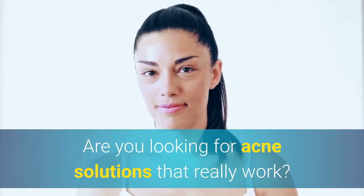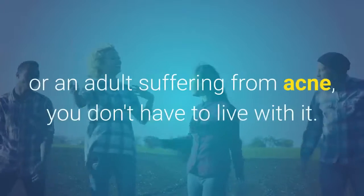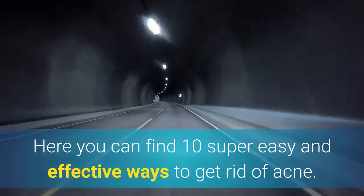Are you looking for acne solutions that really work? The good news is, whether you're a teenager or an adult suffering from acne, you don't have to live with it. Here you can find 10 super easy and effective ways to get rid of acne.